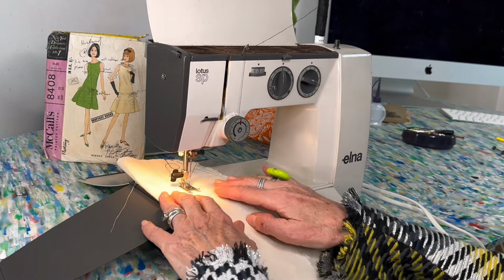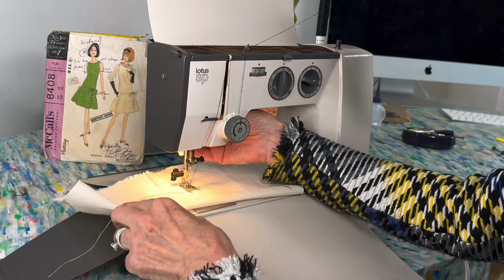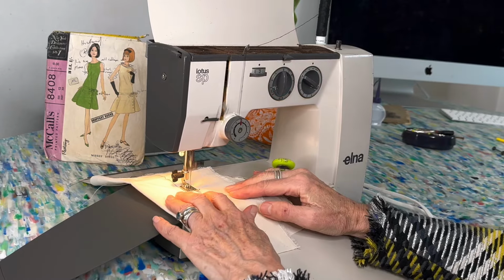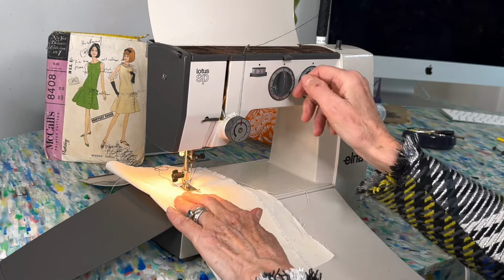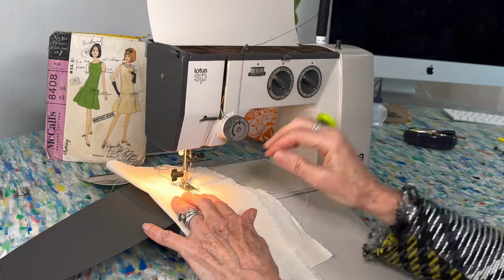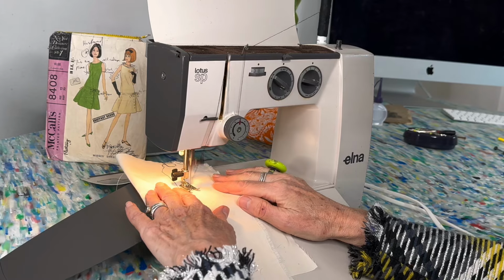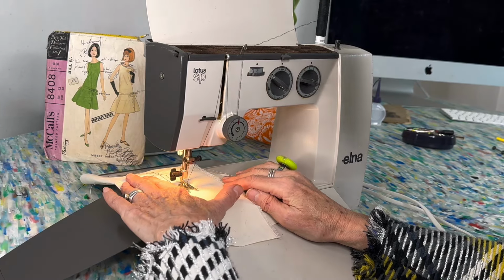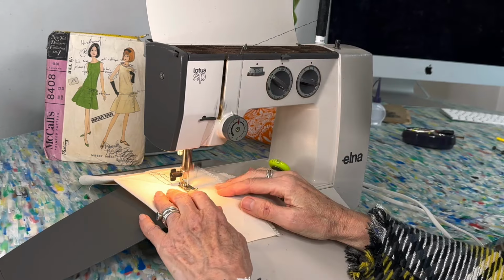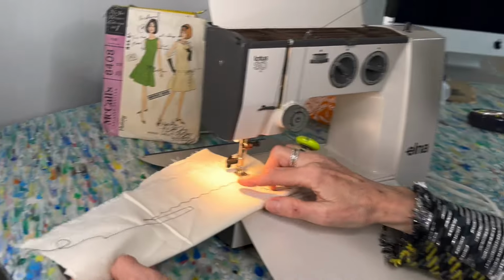Oh, listen to that purr. She has a very throaty purr for such a small machine. And a very nice stitch, and this one goes forwards and backwards, and also has quite a nice variety of different zigzag stitches. Whoops, backward zigzag. And forward zigzags of various kinds, which can go on different settings as well.